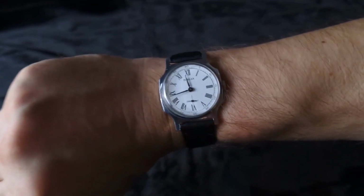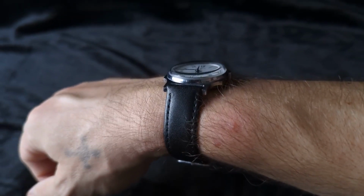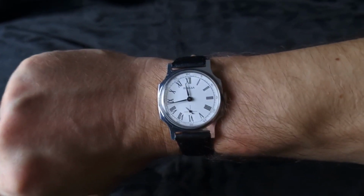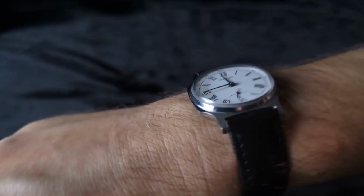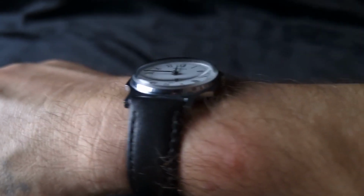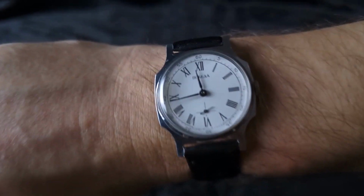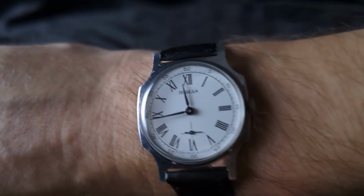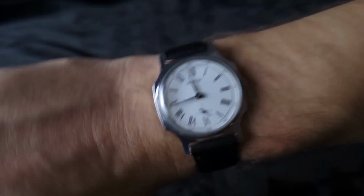If you're interested in vintage pieces but haven't tried one yet, these are a great way to dip your toes in that because they're really affordable. And they just look great. And they run alright. Look at that crystal. I really love the handset on this. Those hands just fit perfectly.